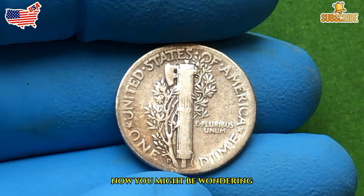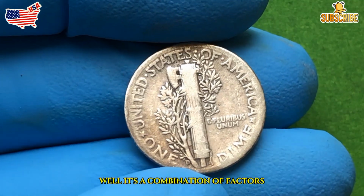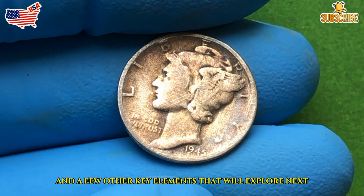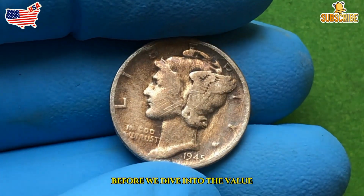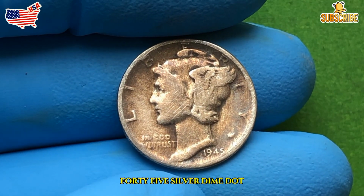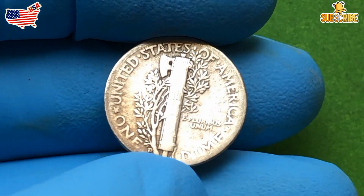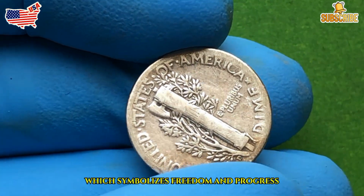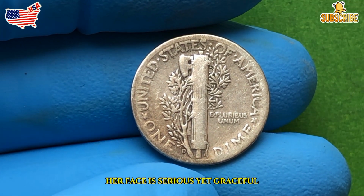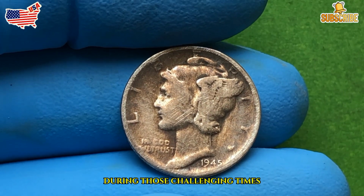Now, you might be wondering, what makes the 1945 silver dime so valuable? Well, it's a combination of factors: the mint mark, the condition of the coin, and a few other key elements that we'll explore next. Before we dive into the value, let's take a closer look at the stunning design of the 1945 silver dime. On the obverse of the coin, we see the portrait of Lady Liberty. She's depicted wearing a winged cap, which symbolizes freedom and progress. Her face is serious yet graceful, embodying the strength and resolve of the American people during those challenging times.